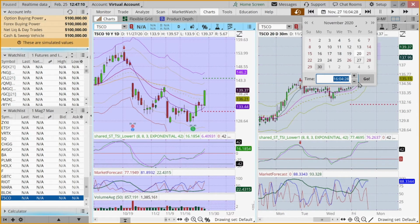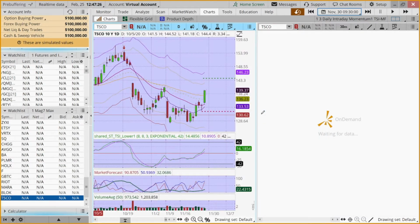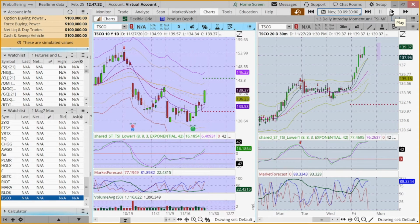What time does the market open in the morning? 9:30. And now I can click on the day, the 30th. I'm going to fast forward to the 30th. Hit go. And as soon as I click that button right there, the market will open. So let's see what that looks like. Market open.